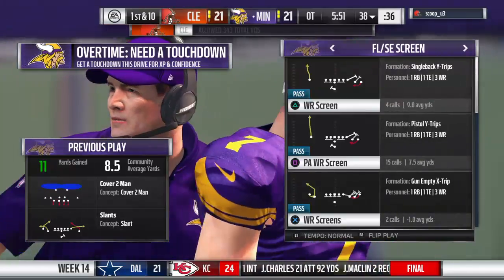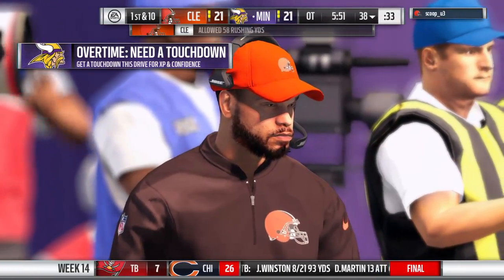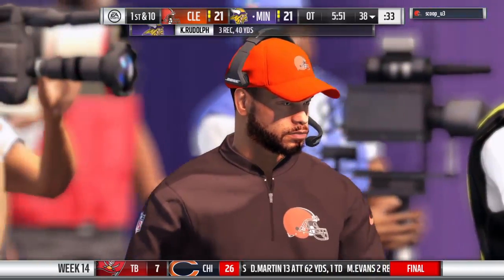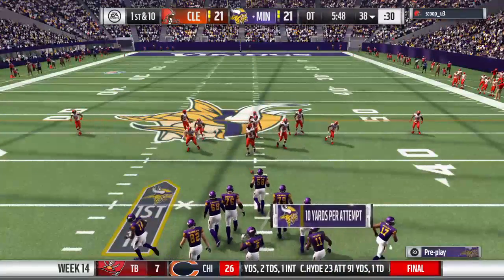A nice pickup there of 11 yards, and it'll move the sticks. How about the timing on that one, where they were in sync, weren't they? Three-step drop, ball's out of his hands, right to the tight end. Nice completion, just like they do it in practice.